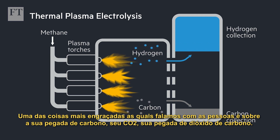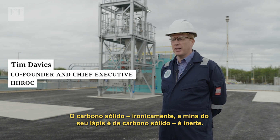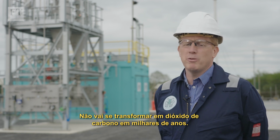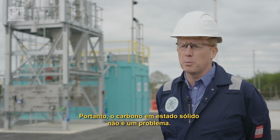One of the funniest things we talk to people about is your carbon footprint is your CO2, your carbon dioxide footprint. Carbon dioxide is a greenhouse gas. Solid carbon, ironically, is the lead in your pencil. It's inert. It won't turn into carbon dioxide in thousands of years, so it's not a problem. In fact, it's quite a useful byproduct.